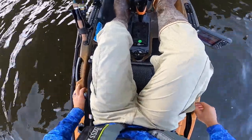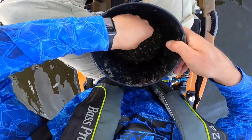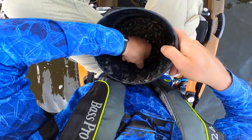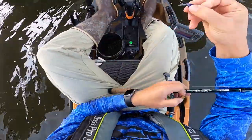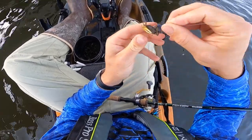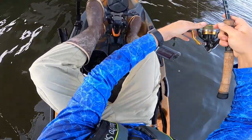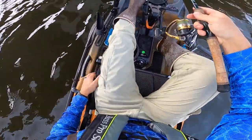All right, man, we just got to our first spot. We're gonna try throwing one of these bad boys on there. Nice little fiddler crab with the bottom sweeper jig combo. That has been the money combo for me recently. Just fishing single crab on some structure.